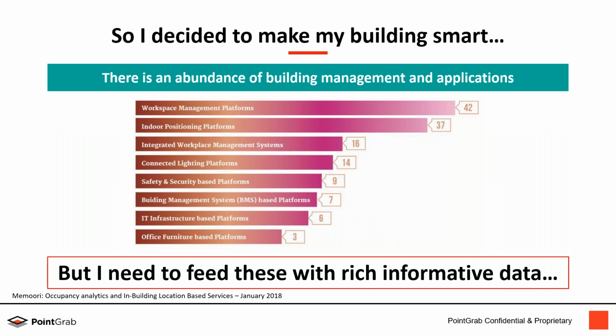So these companies say, well, I will move into a smart environment, or I will turn my building into a smart building, and I will rely on sophisticated building management systems and sophisticated applications that will enable me to run these different use cases and applications. And the graph that you see in front of you is actually taken from the last Memoori Occupancy and Analytics research that was produced in January 2018. And you see there the abundance of applications and systems that are available in the market today. There are over 130 such systems.